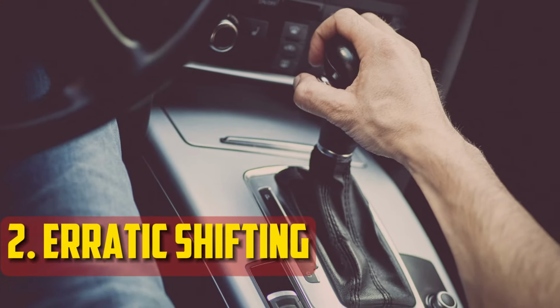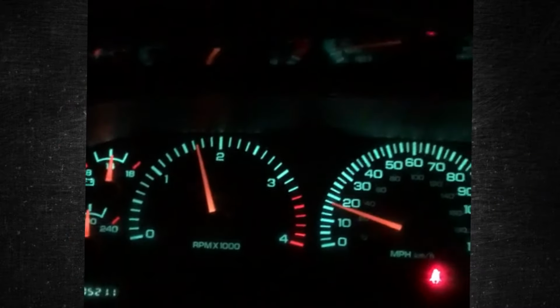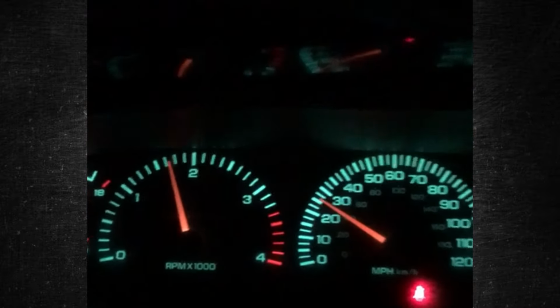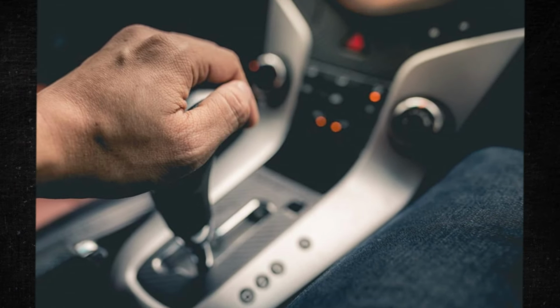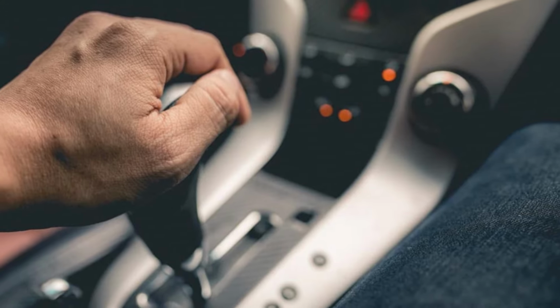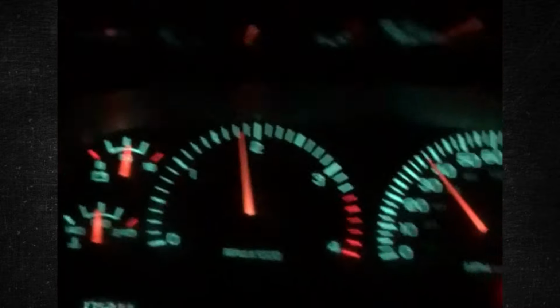Erratic shifting. Sending signals to shift is the responsibility of the TCM. Shifting may happen erratically or at the wrong times when the module malfunctions. For instance, the vehicle might shift into neutral or another inappropriate gear. This may result in issues when shifting up and down. When attempting to move out of a stop, if the car is in a high gear, it might not move at all. Incorrect gear selection can also result in an accident, particularly if the vehicle is jerking and bucking.